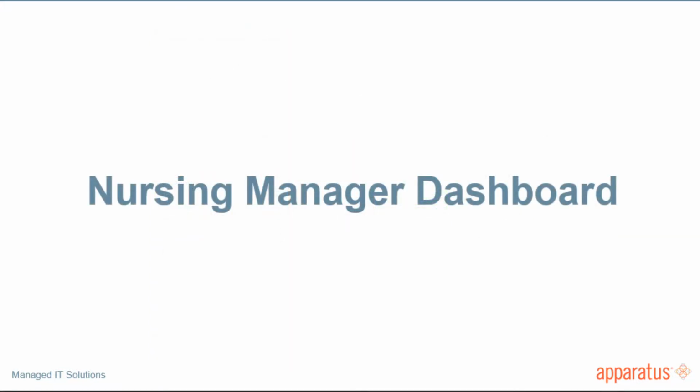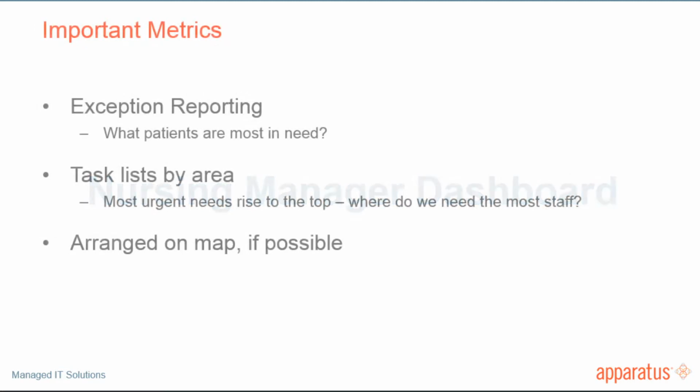Next, we're going to talk about a dashboard for nursing managers. So some of the things that we think are most important here, this is a good case where we use exception reporting, right? In exception reporting, what you want to do is identify where the needs are. You don't necessarily need to show all the data where things are great, right? And showing data where things are great is sometimes a good mood lifter, right?